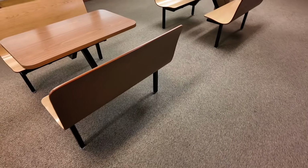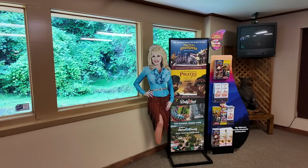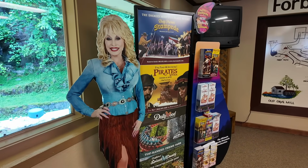They've got a nice little waiting area here. They got a lot of tables to sit down. They've got a lot of information on attractions. They've got Dolly Parton. Hey, Dolly. There she is right there. Who knew she'd be in Forbidden Caverns?